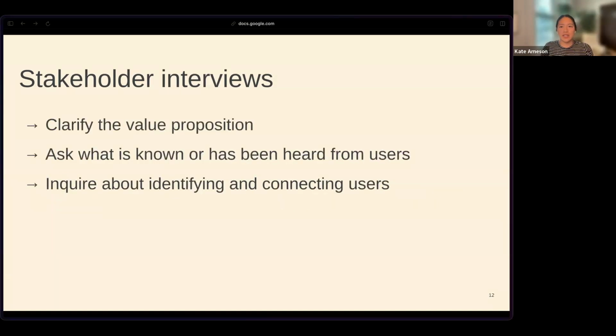Some tips that can help with this are clarifying the value proposition. So asking stakeholders about what this tool is offering to users that they can't get elsewhere, making sure that it's solving a real unmet user need.